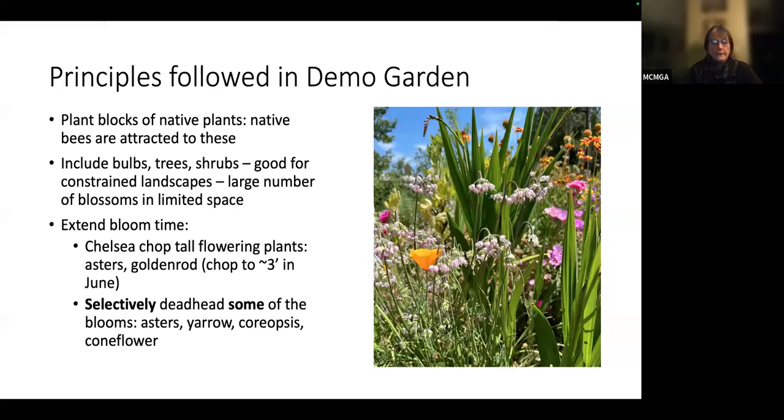This is one of these things that even our gardeners in the demo garden have some debate about: do you cut back the tops of flowering plants if you're trying to attract insects? If you're trying to extend the bloom time, selectively cutting back tops may be a good thing to do, particularly if you've got limited space.